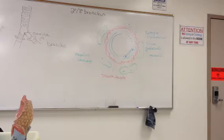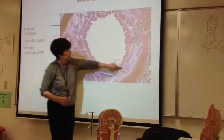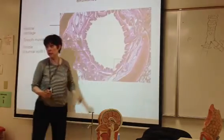So here's a bronchus. Here's the simple columnar epithelium. Here's the smooth muscle right here. And here are the plates of cartilage.